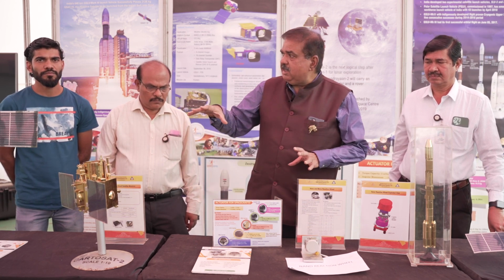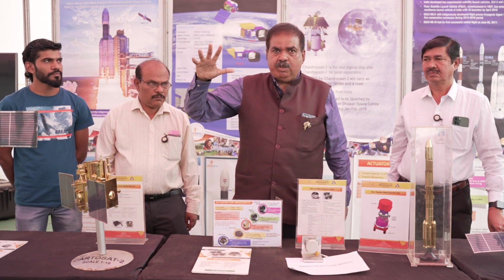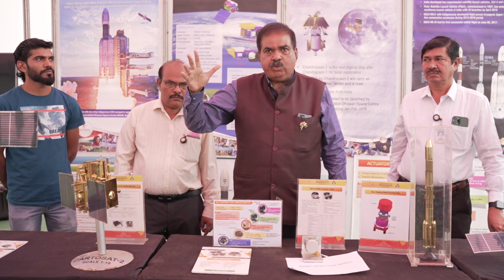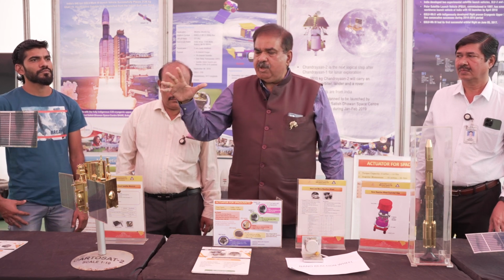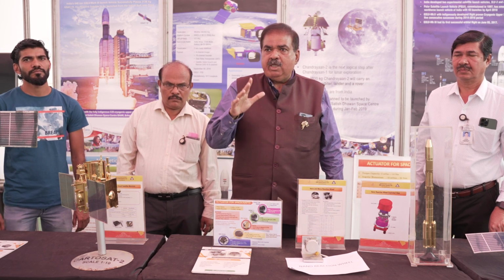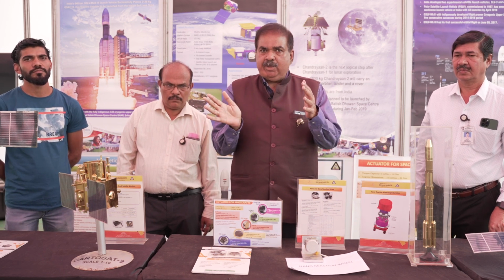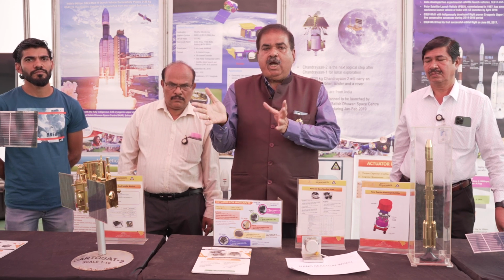Now, you might have seen several satellites here, all satellites in space. They get perturbed. How do they maintain their attitude? Attitude means looking towards the earth. How are they able to maintain it? It is with the help of two things. One is a sensor, the second is an actuator. Sensor means that it senses any tilt taking place in the satellite, how much tilt is taking place, and based on that how to correct it.